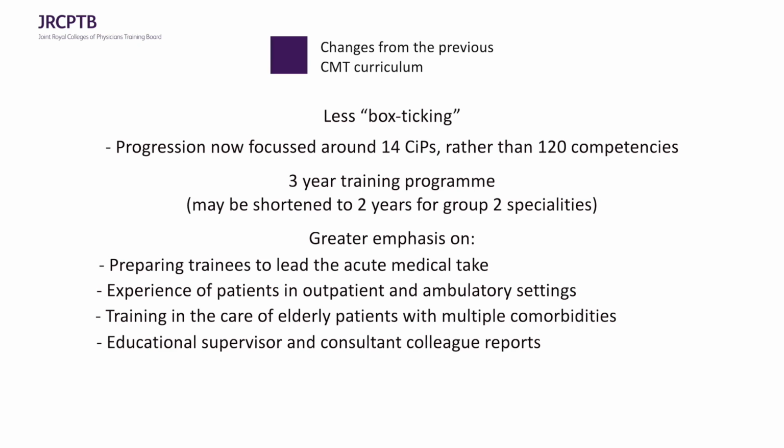Importantly, the role of the educational supervisor is much more significant, as they are now tasked with the responsibility to review your evidence and decide on your level of competence prior to your ARCP. Consultant colleague reports also carry more weight, as these will feed into your educational supervisor's assessment.